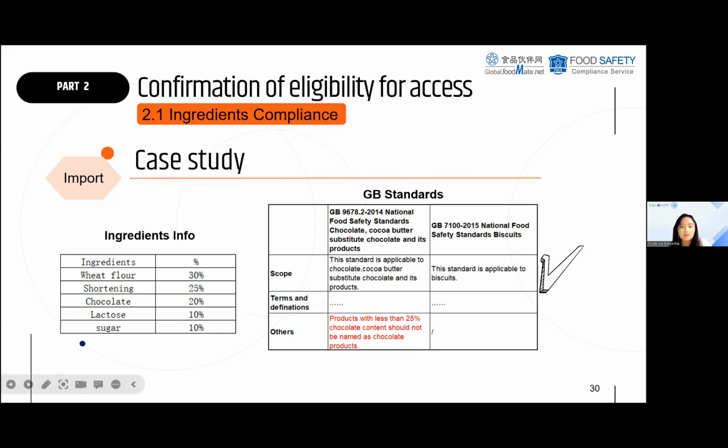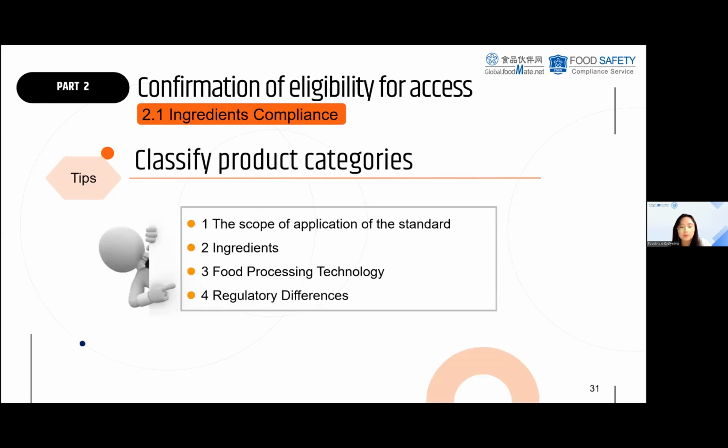And here are some tips for classifying product categories. Firstly, we need to understand the scope of the application for the standards. This will help us to determine if the food classification fits within the standards. And secondly, the main ingredients of the product are examined to determine its category. We use the ingredients information to judge if the product meets the standard requirements for its category.